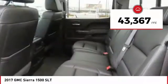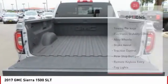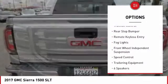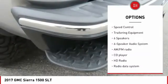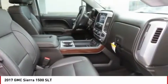This vehicle has less than 45,000 miles. Here are some of this vehicle's great options: towing package, electronic stability control, alloy wheels, brake assist, traction control, rear step bumper, remote keyless entry, fog lights, front wheel independent suspension, speed control.